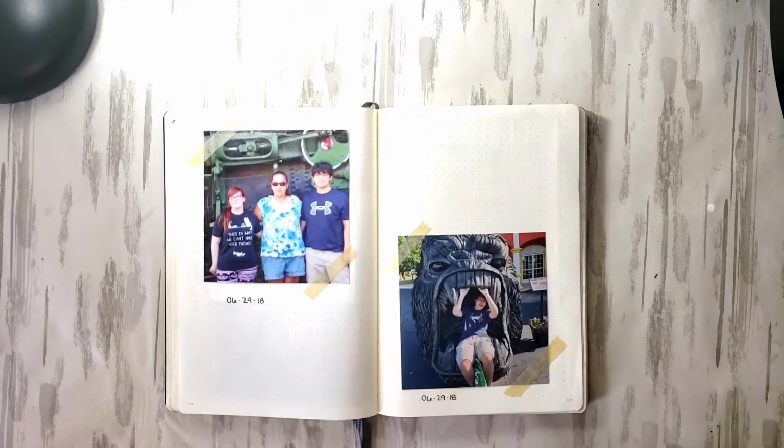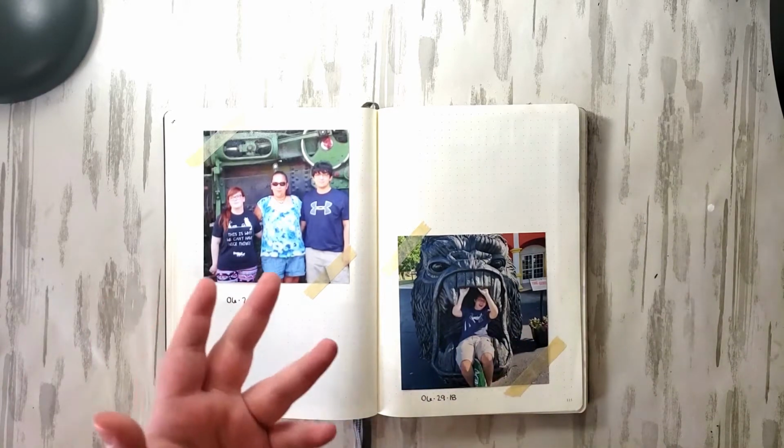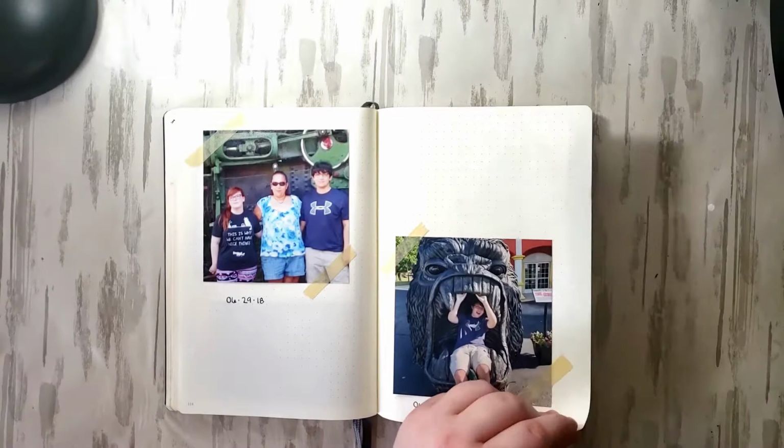And then when we brought him back to the cabin where we were all staying at, they had like a big surprise birthday party thing for him. So yeah.